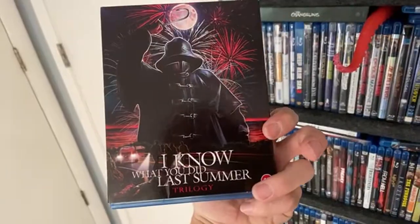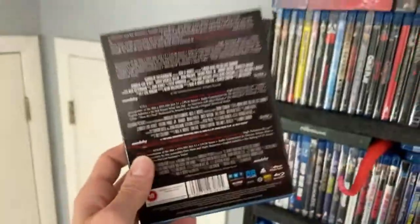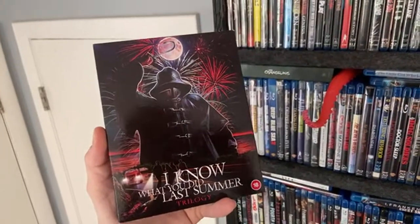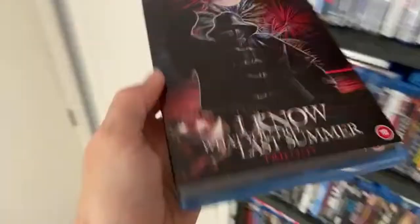I Know What You Did Last Summer trilogy here. I got this a little cheaper because it has the stupid 18 and up. I think this is a Region B. Yes, I got this a little bit cheaper because, well, why not? I have an all-region player, so I might as well utilize that. And this looks just like the American set, and I got it for much cheaper. So this is I Know What You Did Last Summer trilogy.